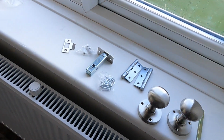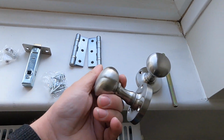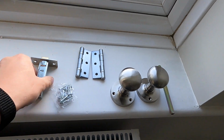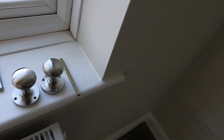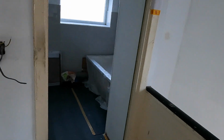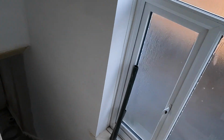Here's a little look at the ironmongery we're going to be using. So pretty alright quality, to be fair. Nothing wrong with that. Decent bearing hinges and just a tubular latch. I need to talk to her because she hasn't got a lock for the bathroom. We've got a downstairs toilet as well, so I'm not too sure. But if I take it downstairs, I'll show you that.